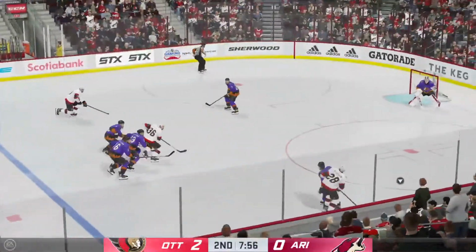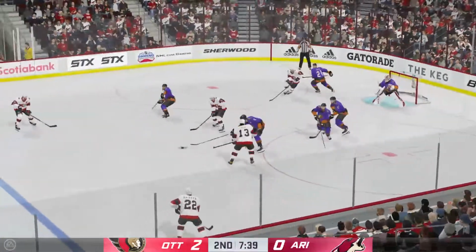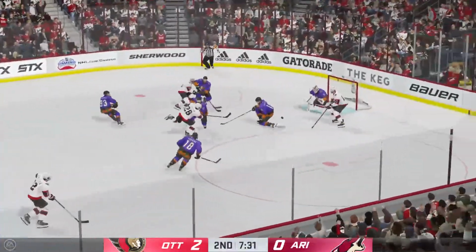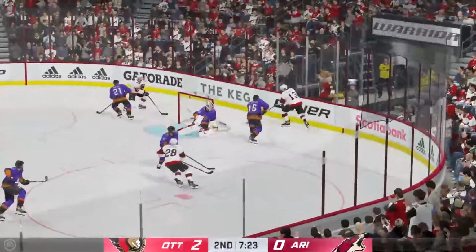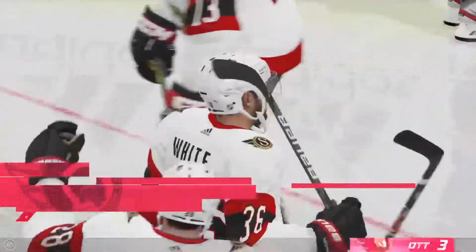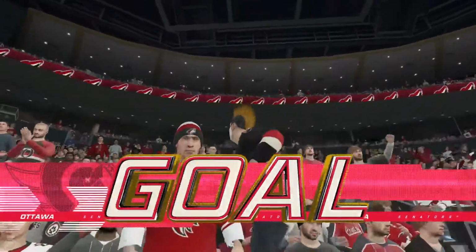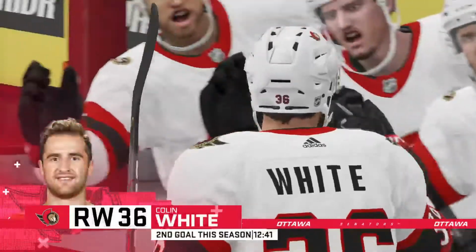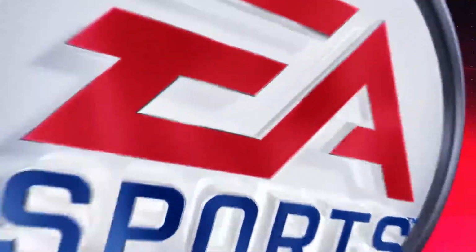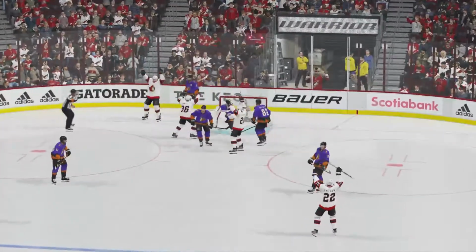What a move there. Tries to skate through. He gets through. Over to Paul. Nick Paul. Passes to Brown. Brown shoots and that's blocked. Picked up by Paul behind the net. Over to White. Scores! Colin White puts Ottawa up 3-0. What a great pass by Paul. Feeds White in front of the net, and White scores his second goal of the season to make it 3-0 Ottawa.